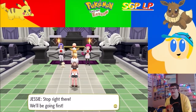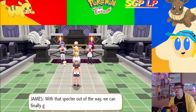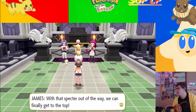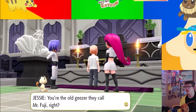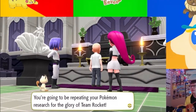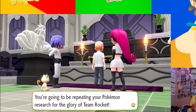Step right there. We'll be going first. With that specter out of the way, we can finally get to the top. You're the old geezer they call Mr. Fuji, right? You're going to be repeating your Pokemon research for the glory of Team Rocket.